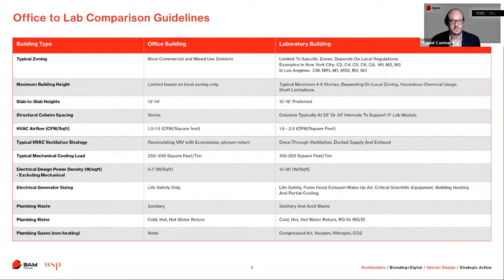Exactly. So yeah, none of these are hard requirements, but they're really guidelines. For example, if you don't have 17 feet or 16 feet, we can still probably work with you on it, but that's really where that sweet spot is for a floor-to-floor, for example. So let's go to the next slide if you don't mind.